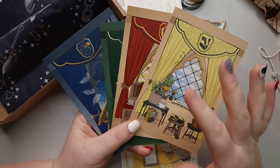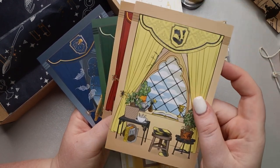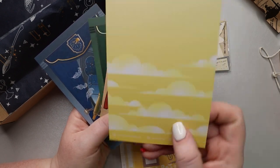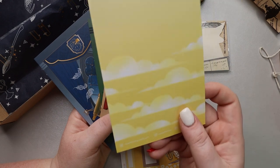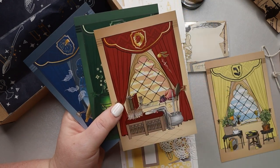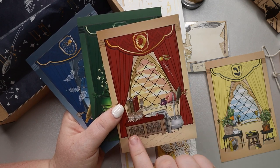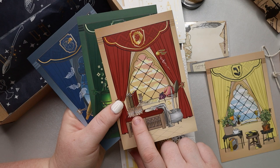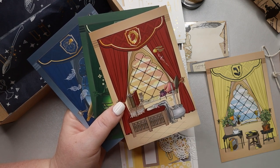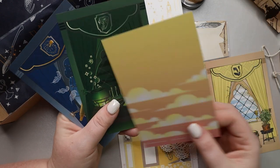This is all the different designs for the different houses. So of course we have Hufflepuff here on the front, and then the back is this really pretty, sunshiny one. And then we have Gryffindor, and you have the Quidditch snitch up there, you have the brooms and all of this, and then the Monster Book of Monsters, which I saw somewhere and I was so tempted to buy one. And then the back is more about like a sunset.